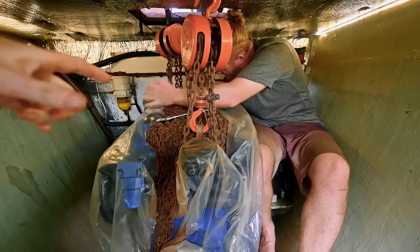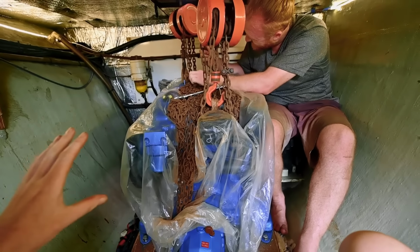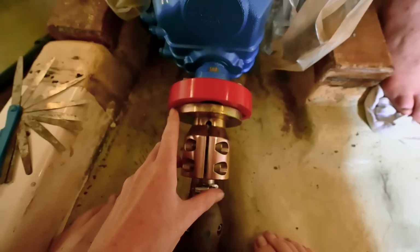So we need to use the chain hoist to lift it slightly. It is still bolted to the floor, but they're loose enough that we can hopefully sort of go pudunk and move it. I padunked. Oh, you did padunk. Did you padunk it to the right place?